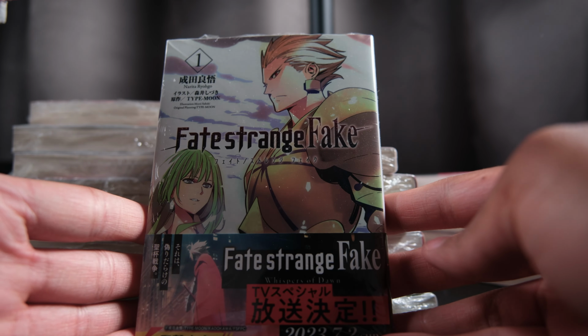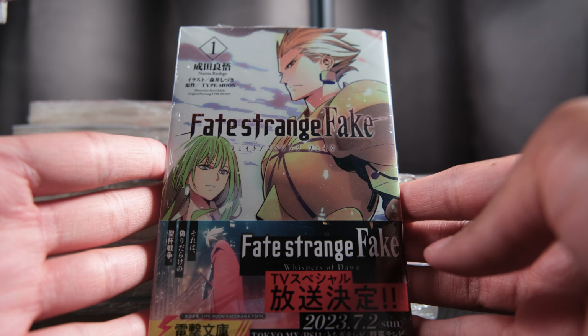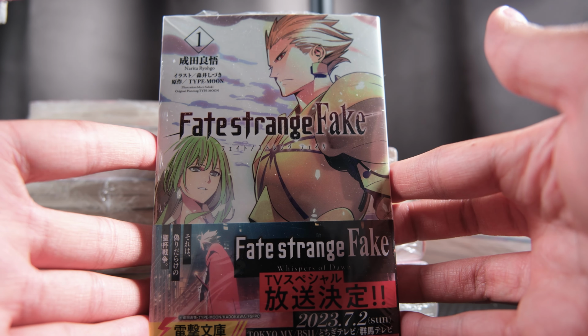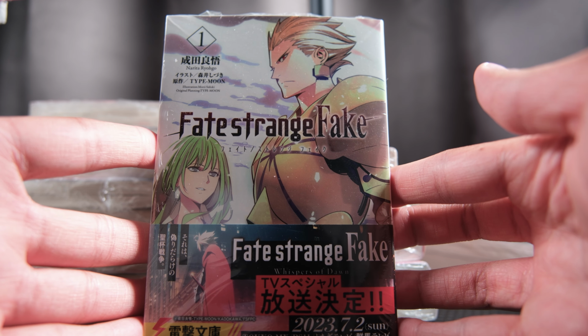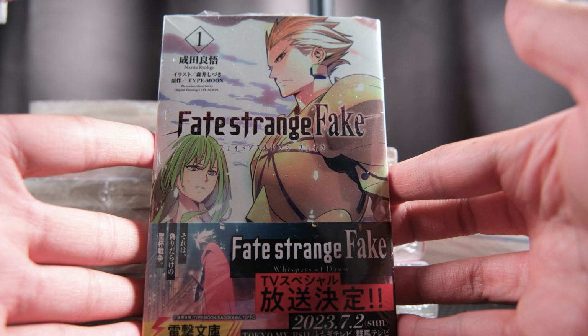So Fate Strange Fake is a series that just recently got an OVA by A1 Pictures, and we just got announced that we're having a full anime for it coming soon, so I'm really excited for it. I had to pick this up. I'm a huge Type Moon stan, and it just seems like such a cool twist on the traditional Fate story. Basically, this is like an alternate universe where they're having a Holy Grail war in the United States.